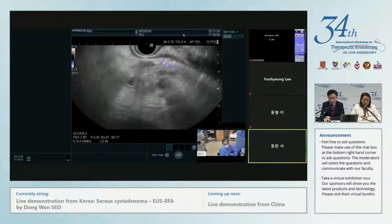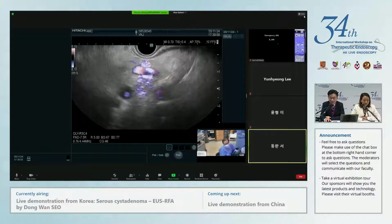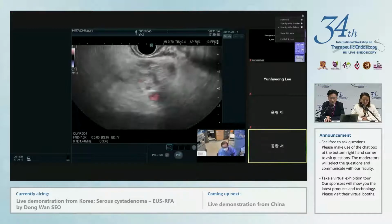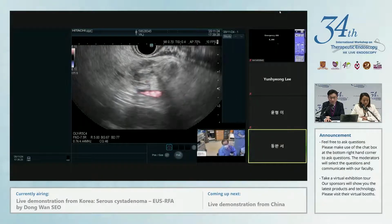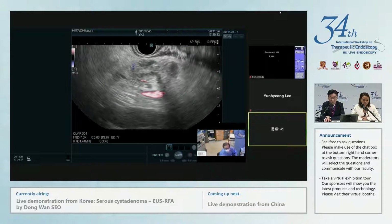Hello, can you see the EUS image now? Yes, we can. This is the pancreas. I am tracing the pancreas body with the linear scope. While I'm rotating my scope, you can see the serous cystic lesion here. From here to here, it became large, more than 4 cm. And we already did one ablation, so the internal structure is a little different from its native view.